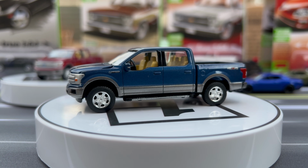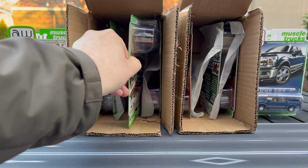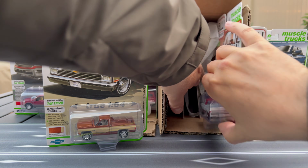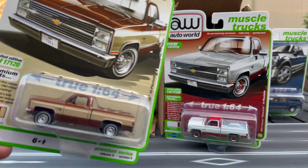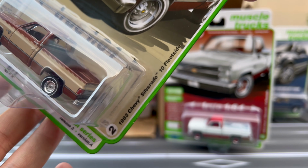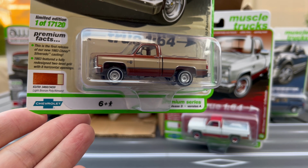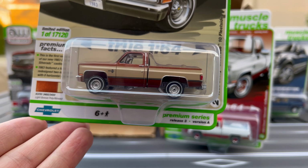Let's go. Should we go Suburban or truck? I mean, every mix for the last two or three years has had a square body truck in it. Auto World knows what we want. They always sell a ton of these, like 13,000 made of the others. And of course, this one is 17,000 made of the 1983 Chevy Silverado 10 fleet side. So we're looking at the '83. Now we're matching the Hot Wheels, which was always an '83 Silverado, right? And there is Auto World's take on this one.